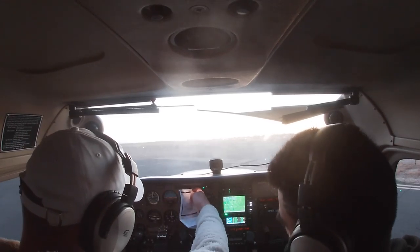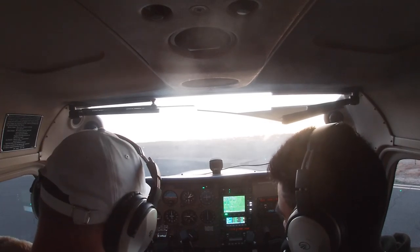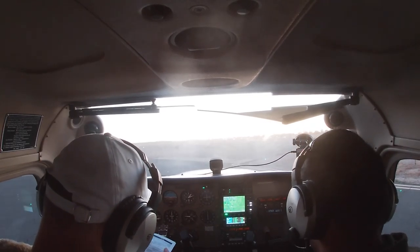Fuel annunciator is kind of acting up a little bit. Which one? The right side. The gauge is just doing its little flicker thing, but it should be fine. Should be stable once you burn off some fuel.